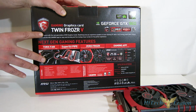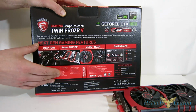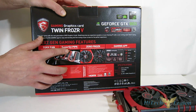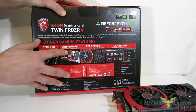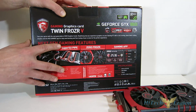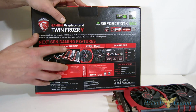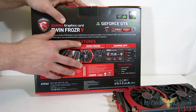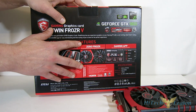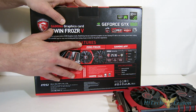MSI Afterburner as well. So now, looking on, you've got the Torx fans, so very, very quiet cooling, very effective cooling. SuperSU pipe, very, very effective heatsink and heat pipe combination used on the GTX 960 gaming, as we see here. Zero Frozr. What the Zero Frozr actually does, fans stay idle at lower temperatures and will only spin up as needed. This makes for a dead silent computing experience.